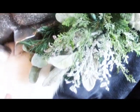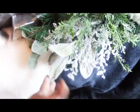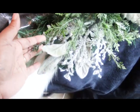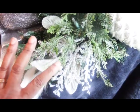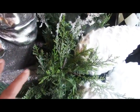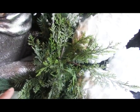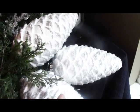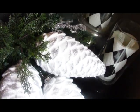Down here at the end, what I did do to cap off the garland is add a nice plush of greenery. These lamb's ears, this crystal pine pick, and this crystal pick here, I just put at the end to cap it off. And then as it grows into the garland, you will see a nice plush of more of those crystal pine picks, and it falls out into these beautiful, large pine cones. These pine cones came from At Home. They were $3.99.